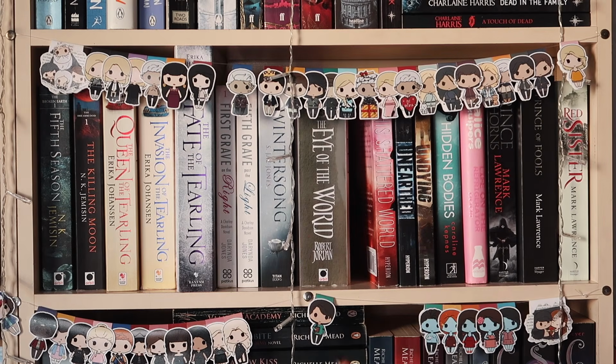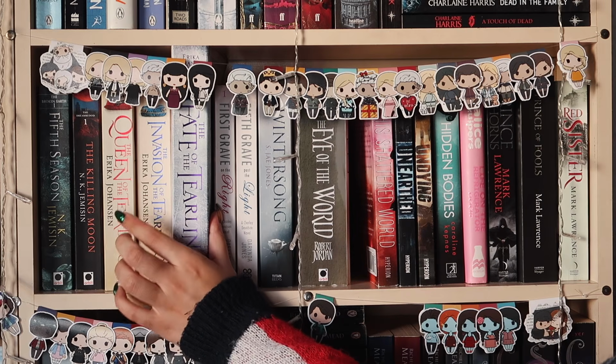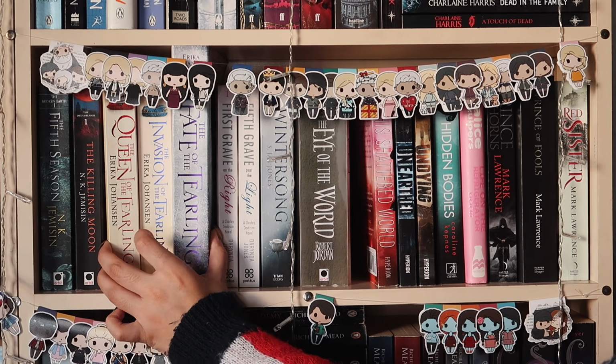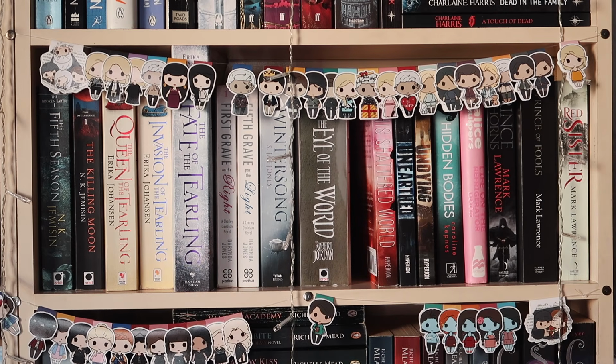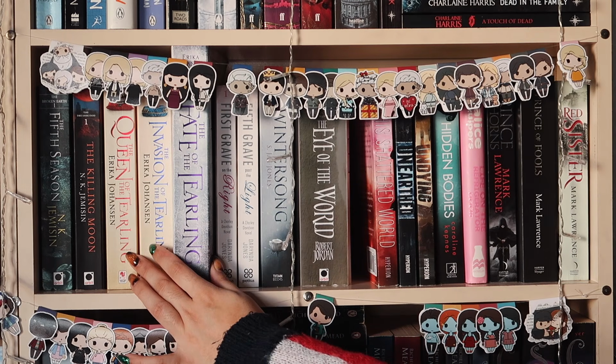So as for the books, we have a whole ton of stuff that I haven't read, but we do have the Tailchaser series by Erica Johansson, which I absolutely adore. I want to give it a reread, and I still don't have and also haven't read the prequel to this, which I think is called Beneath the Keep.